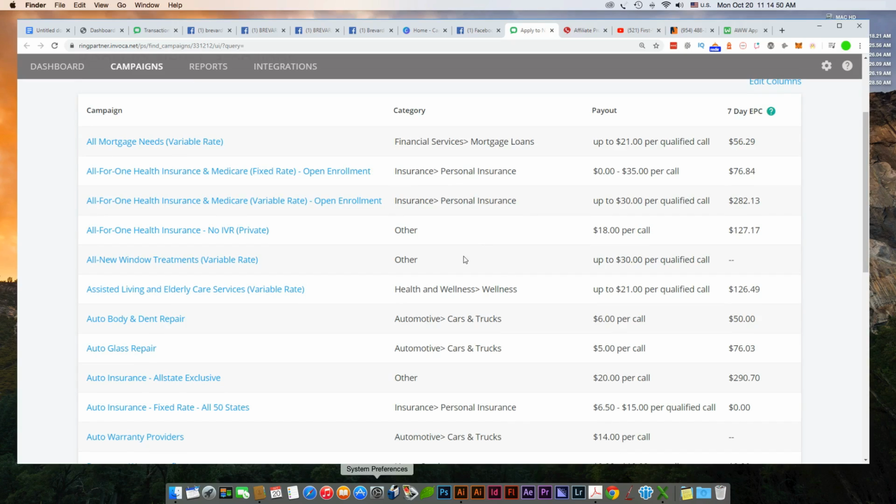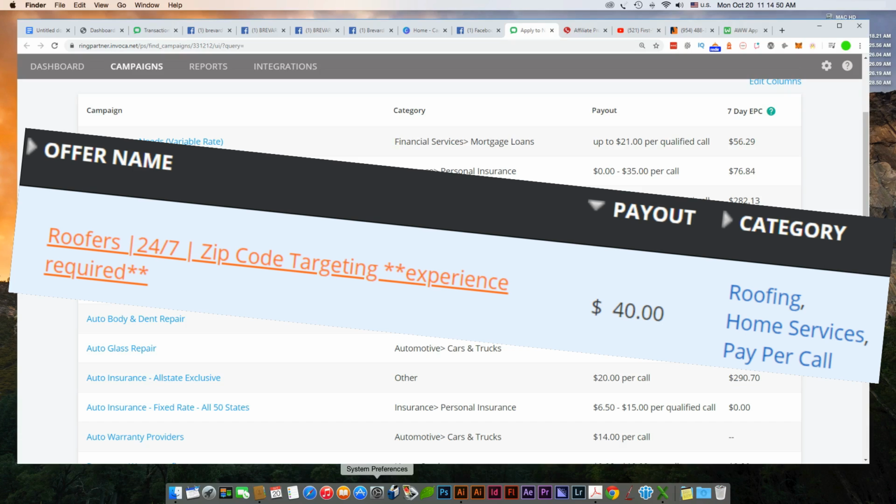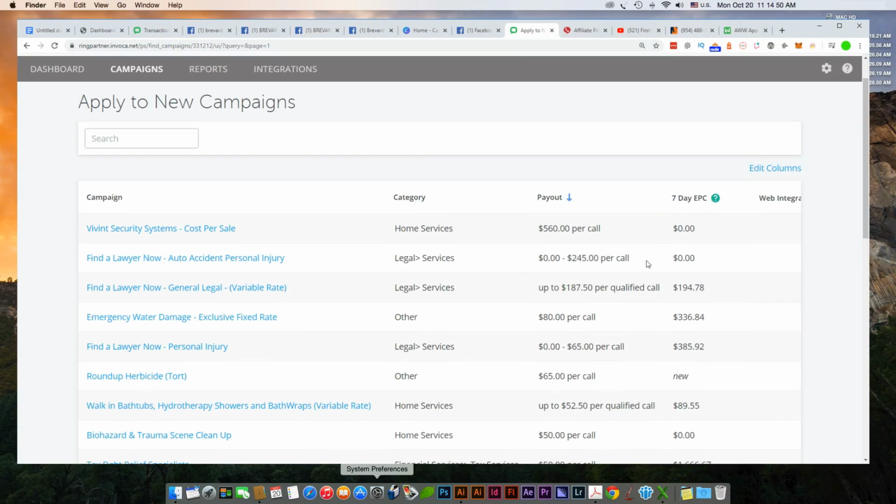I'm involved in moving, detailing, some pool services, and towing. I'm doing some client stuff for roofing, but on my own for affiliate, those are the 3. You can first sort by payout, so if you want to look at what the potential payout per call is.